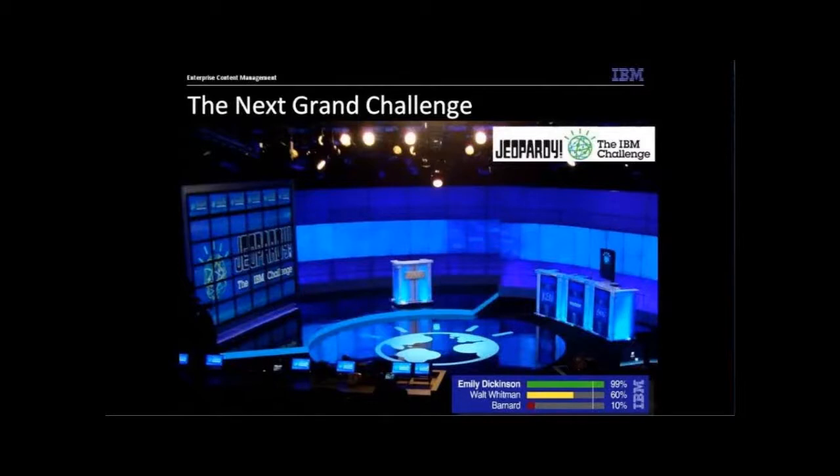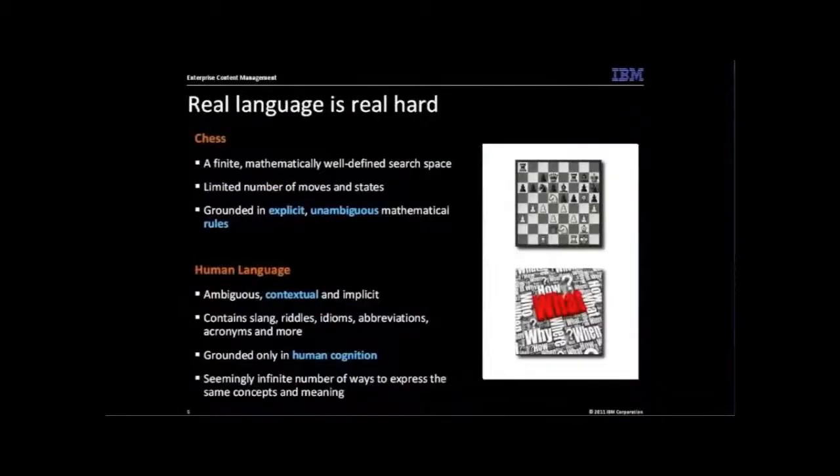So our goal was not to go on the game show circuit. Our goal was to prove that natural language understanding and its ability to understand and use all of this unstructured information had truly reached its prime time. It just so happened that we chose a game show as a way to prove that, a very public demonstration of how sophisticated the technology could be. And if you think about it, language is hard.